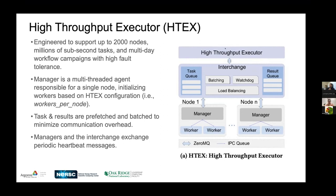In this High Throughput Executor, you have a few key pieces. First, the interchange. This is kind of like a pilot job model. You have this interchange that might sit outside of your nodes, and it receives the tasks from the Dataflow Kernel. It has an internal task queue, and it balances load across all your managers. Then on each node, you'll have a manager that is responsible for, one, connecting back to that interchange, and two, distributing work to the workers. So it's communicating the worker status to the interchange and passing tasks through.